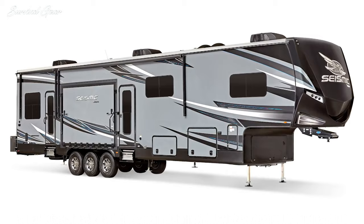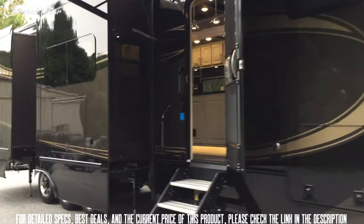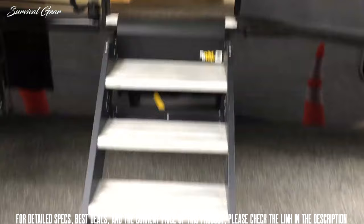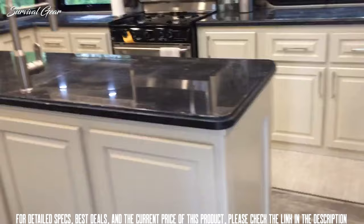This is our front living floor plan. It's a Lux Elite luxury fifth wheel. We're going to walk in. These are the very stable Lippert steps. They have a very nice large footprint on the top step there. So as you're going in and out of the coach, you've got a nice foundation to step on. So here we are. This is inside the front living.